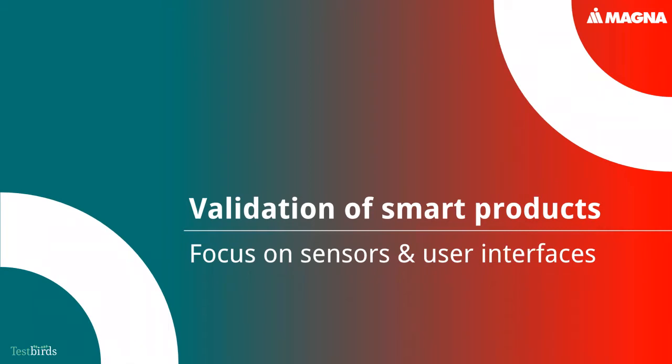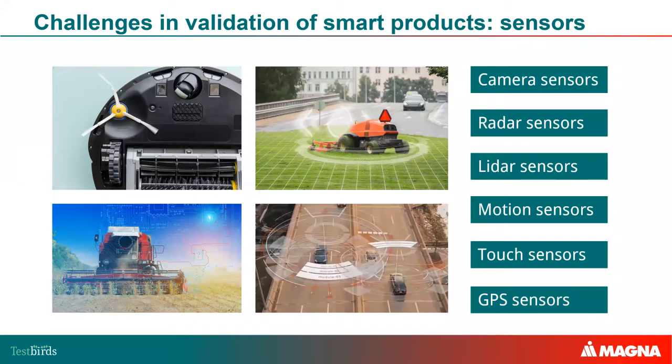First of all, we want to introduce to you technologies that are used in modern smart products with a focus on sensors and user interfaces. On the next slide, we will take a look at the sensor technologies that are used in such smart devices, as we can see here.